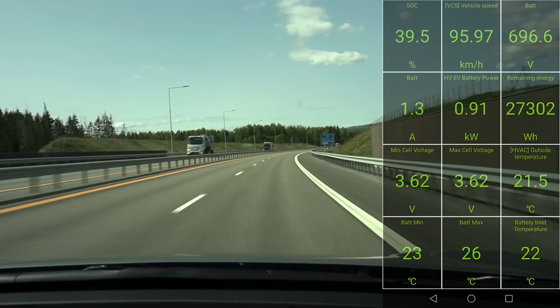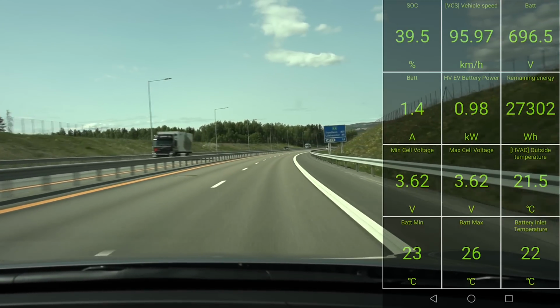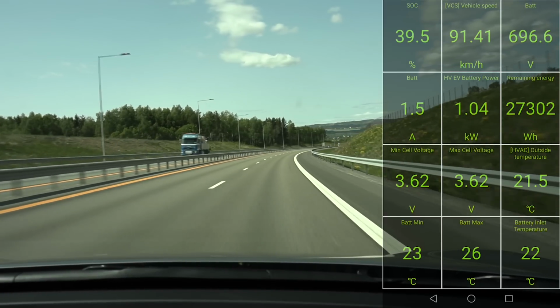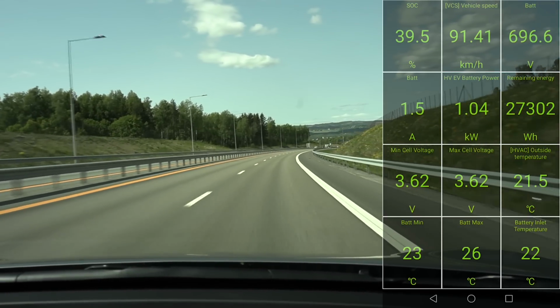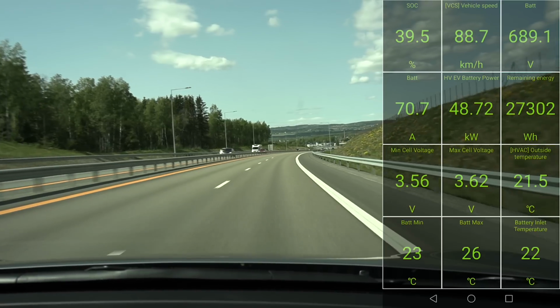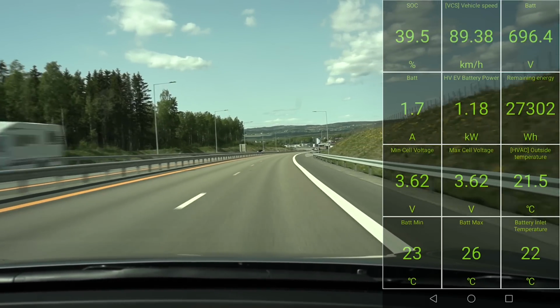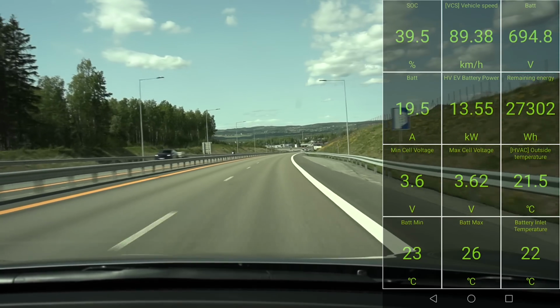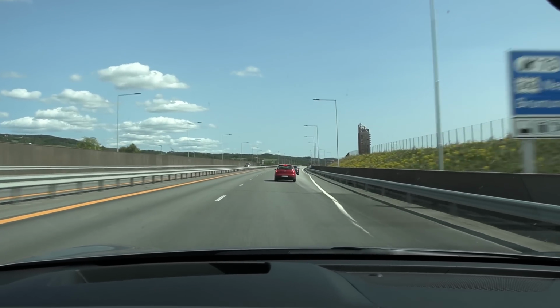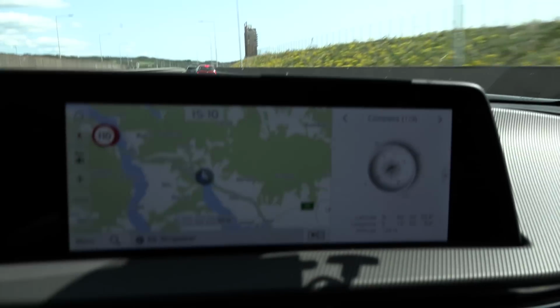I don't know. But all I can say is, well. Yeah, okay. Okay. No, wait. I have to put it in gear first. Okay, there we go. That's it. Over here, we hit 90 kilometers per hour. Okay. We just turn around at Rutshøgda, and yes, now we're heading back south.